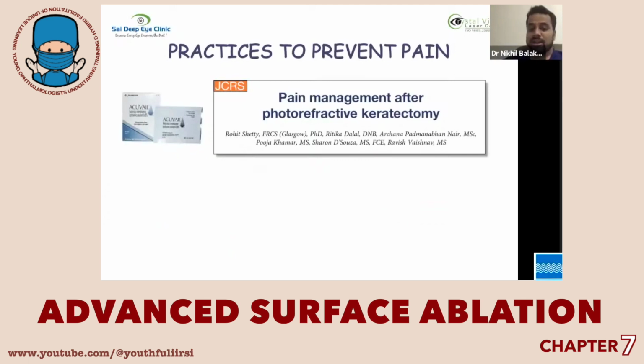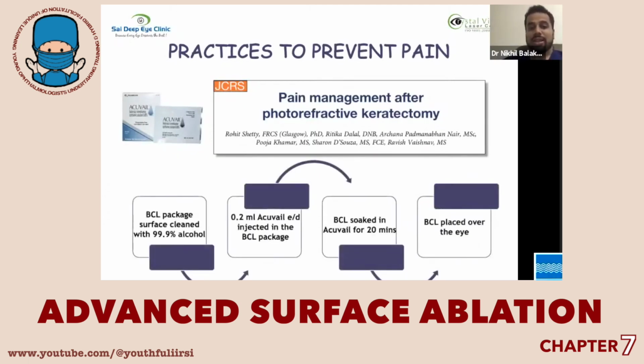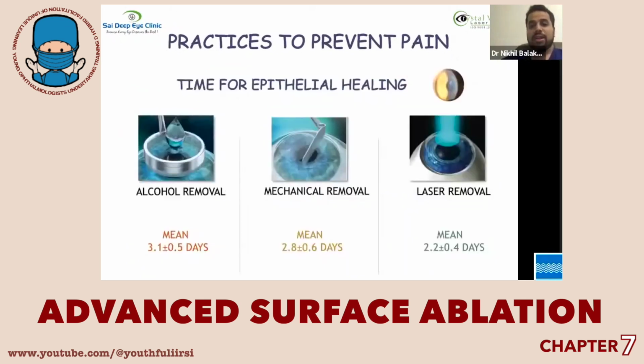A study which we conducted at my alma mater, Narayan Nethralaya, used AccuVale-soaked BCLs, that is, ketorolac-soaked BCLs. The BCL was injected with AccuVale and kept for 20 minutes so it got properly soaked, and then placed over the eye following the PRK procedure.